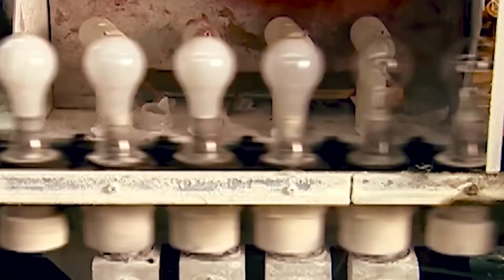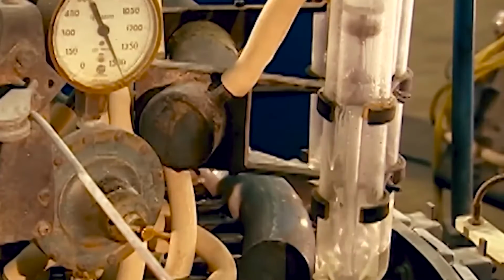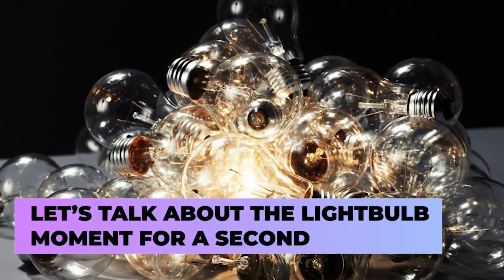The air inside the bulb is released and an argon-nitrogen mixture is pumped in once the filament and stem assembly is inserted. The base is then sealed in place and voila. But wait, let's talk about the light bulb moment for a second.